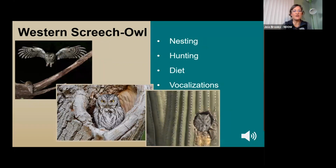And then lastly, with the Western screech owl, they really do love to nest in cacti, especially here in the southern region, but they also will nest in already made holes in trees. They love eating mice, bats, shrews, even kangaroo rats, so like little animals. They'll also eat birds, fish, amphibians, grasshoppers, moths, worms, slugs, even scorpions. So they're pretty versatile.